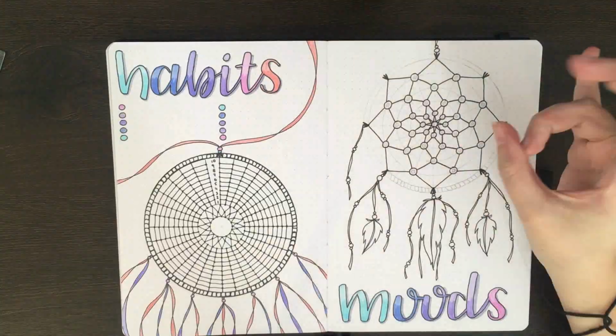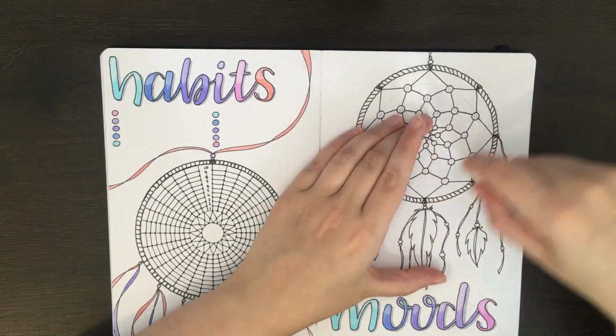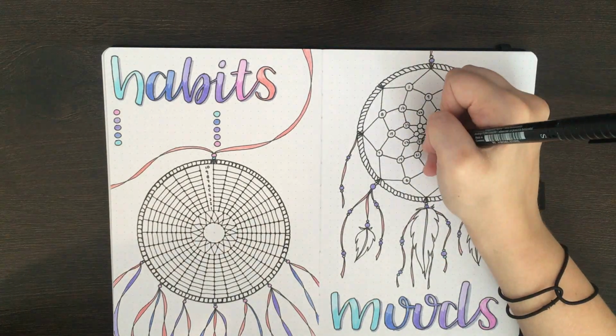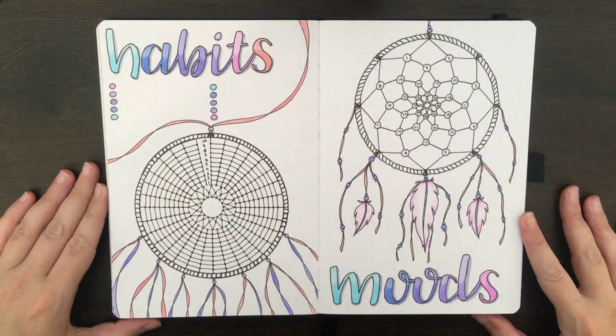To finish off my mood tracker, I added some colour using my Tombows. I know that come the end of March, this spread is going to be a lot more colourful, especially on the habit tracker side, which is why I decided to leave the outer hoop of each Dreamcatcher blank.